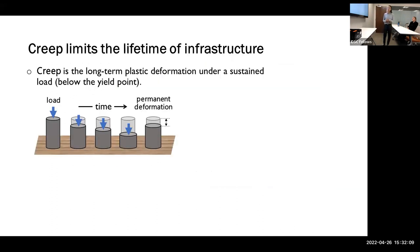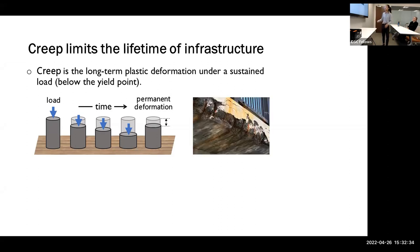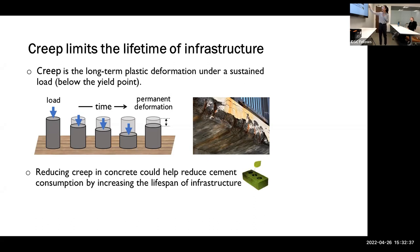There is a phenomenon that exists in concrete, which is that creep will limit the lifetime of our buildings. In engineering, creep is defined as long-term plastic deformation under a sustained load over a long time. Shown in this picture is the process of creep deformation. Creep deformation under the sustained load will cause cracks, as in those pictures. Those cracks then accumulate and progress to make the concrete fail. That's how our building materials deteriorate. So if we really want strong buildings, we need to solve that problem, that is, reduce the creep occurrence in concrete.